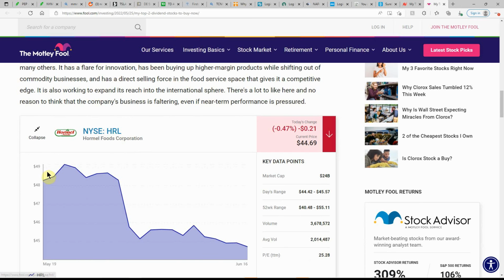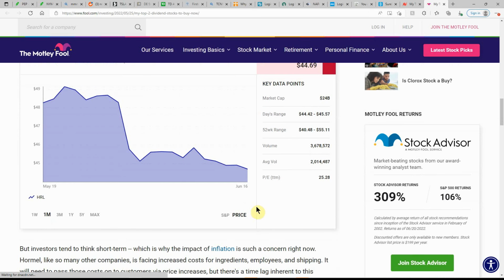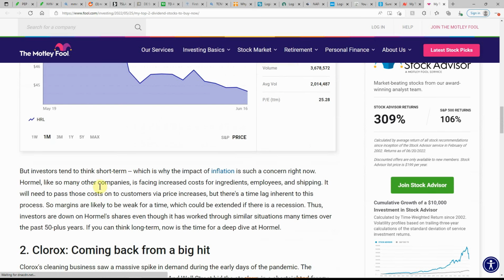So again, HRL, you can see the drop off. We'll just call it $50. Looks like it went down to a little bit over, we'll just call it $45.50. Bounced around here in the $45 to $46 range, and then fell below. So a market cap of 24 billion. Day's range of 44.42 to 45.57, so a little bit of range in there. 52-week range of 40.48 to 55.11, so about a $15 appreciation there.